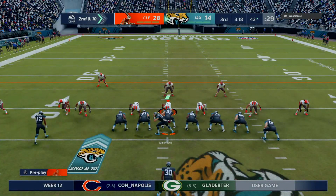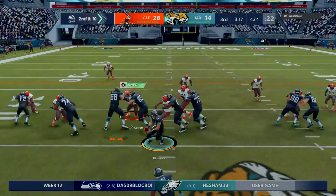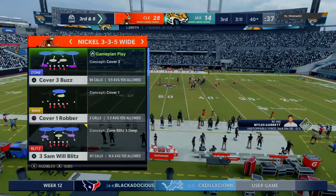Third quarter action from Jacksonville. Check curls, check curls. Watch the twist. Watch the twist. Check 26, check 26. Now Ito Smith. Not much there. Maybe a couple as he's taken down at the 40.